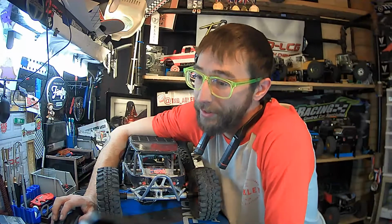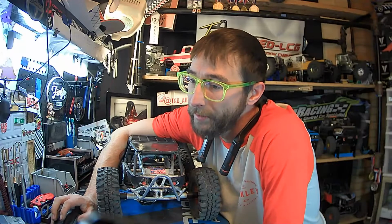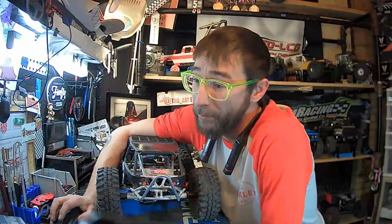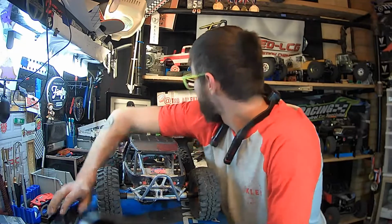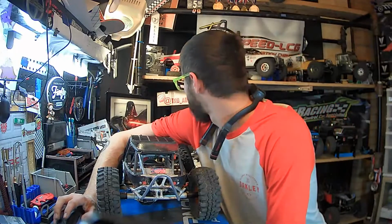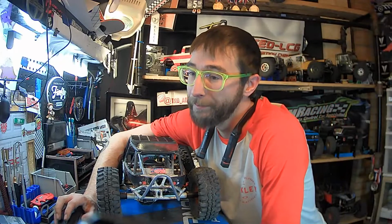Yes, RCC is RC crawler. Oh yes, Vanquish platform. Man, I don't have many problems with the VFD hanging up on stuff. Now they do make flat skids for the VFD. Yeah, I realize, as smooth as it is underneath there, I don't have hang up issues. Now we do have some high clearance links on the way for it too, so maybe that's going to help out even more.